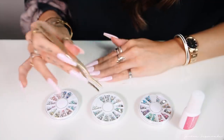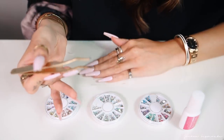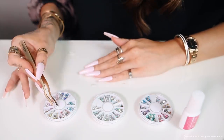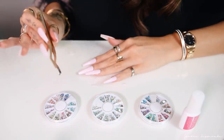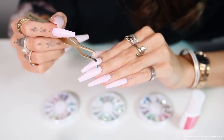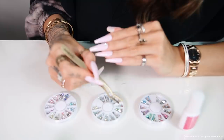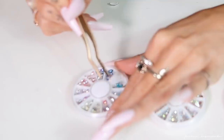Dip my applicator in a little bit of the glue so that I can pick one of the gems out. Hopefully you can see there's a little gem on the end of that now. Pop the gem in the glue and then you wanna try and get it out like that, like it's hanging on this now. The middle nail, I want to be really random. So I'm just gonna go ahead and pop that on there. Same thing, grab one out, dip it in the glue. Get here, you little sucker.